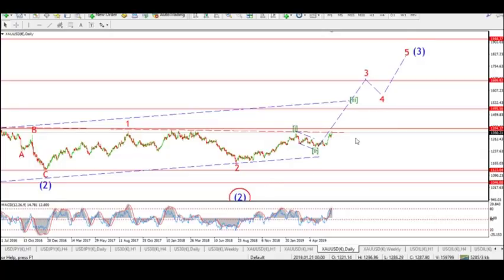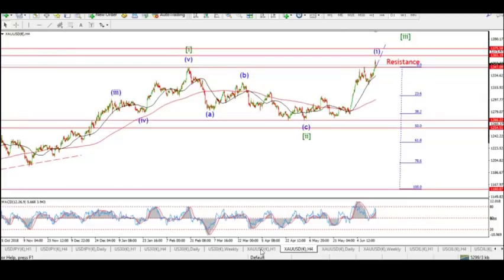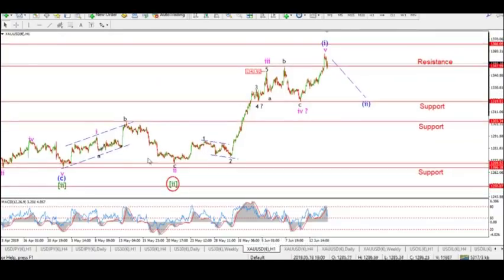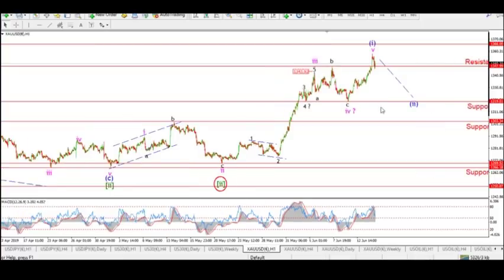So if I'm correct, this rally should continue for a sizable, extended period of time. It looks like we have 5 waves up complete now. So this wave 1 and 2 configuration can be kind of messed around with. This could be wave 1 here, and we might have all of wave 2 within that decline.